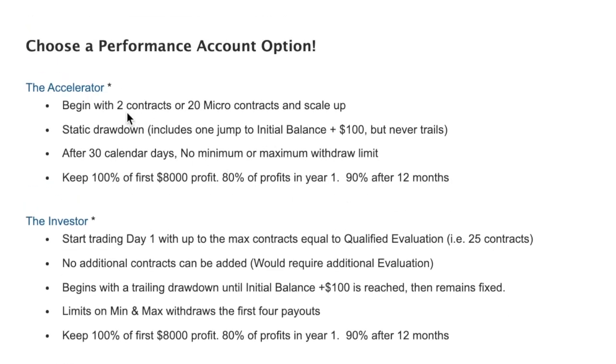I'm going to try to explain this in layman's terms as best I can verbalize how these work. If you choose the accelerator account, you do have to scale in. You start with 2 contracts and you work your way up to 12 contracts.